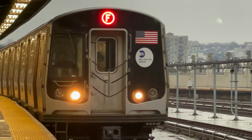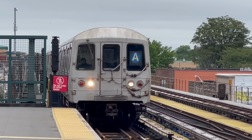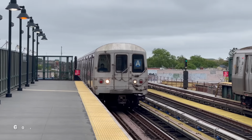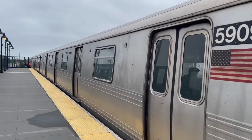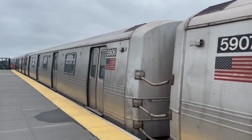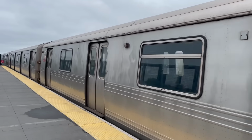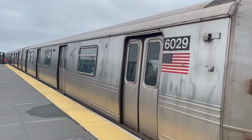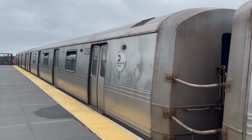The last R46A train to ever run was on May 22nd, 2025, 6026 to 28 with 5906 to 08 on a trip to Lefferts Boulevard on May 22nd. It terminated at 4:17 p.m., ending the R46 era out of Pitkin for good, as well as the 75-foot era and the SME era. The R46s at Pitkin lasted from 2009 to 2025.